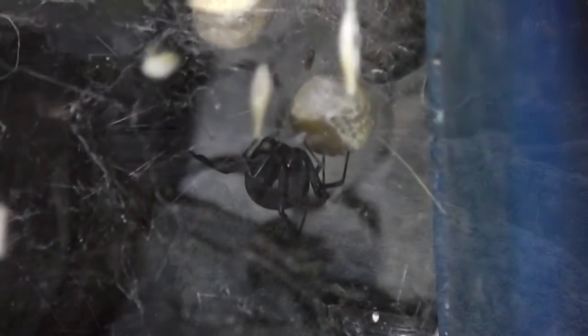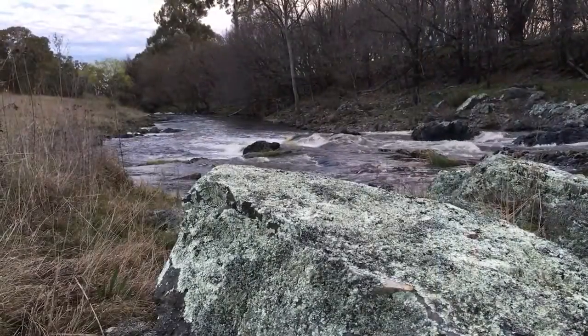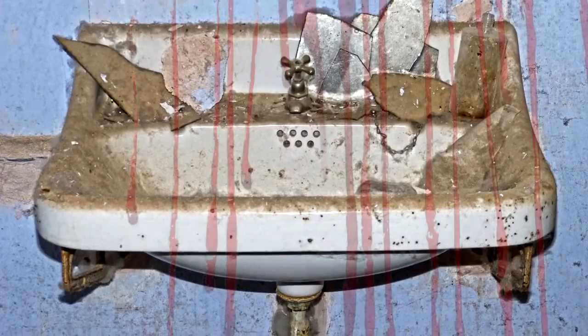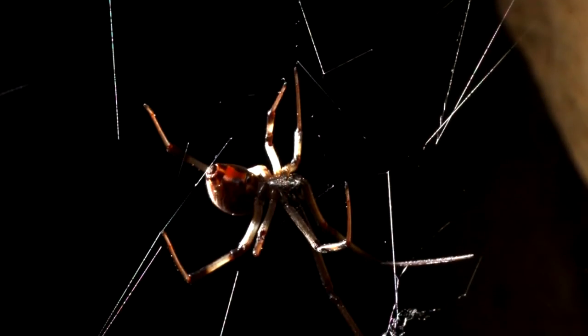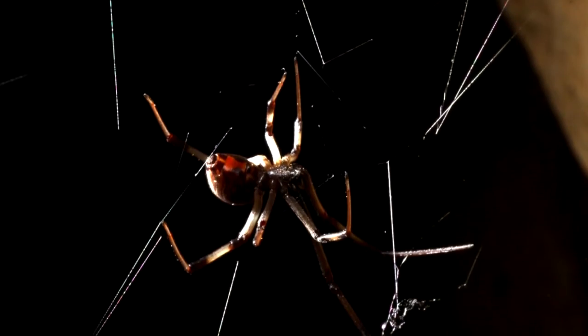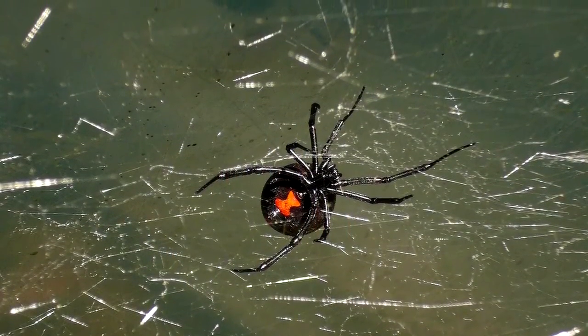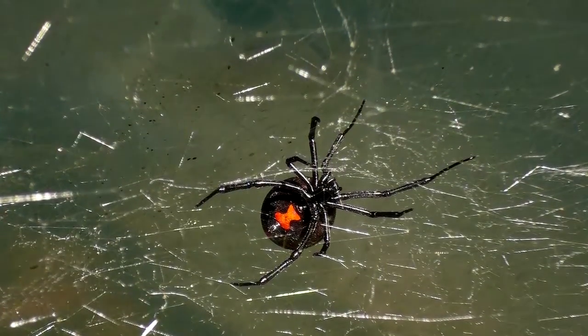Typical black widow homes include the undersides of flat rocks, logs, hollows, and that old sink in your grandparents' garage you're pretty sure has bloodstains in it. They build exceptionally messy but incredibly strong webs that are often referred to as cobwebs. Here's a fun fact. Cobwebs are really still spider webs, as cob is just another word for spider.